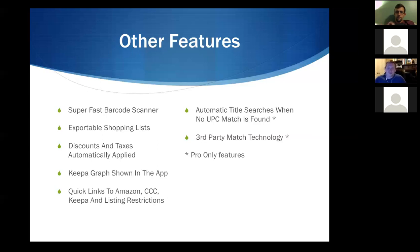So that's very handy, and it makes it so that if you do have shoppers that go out for you, it makes it easy for them to go out and do those kind of things, because they don't have to do that math.